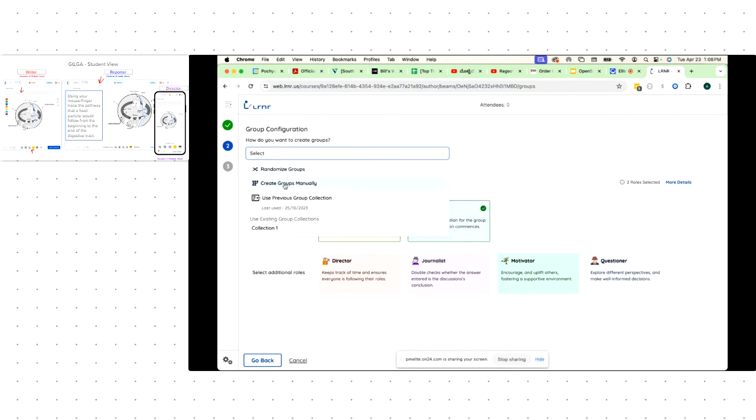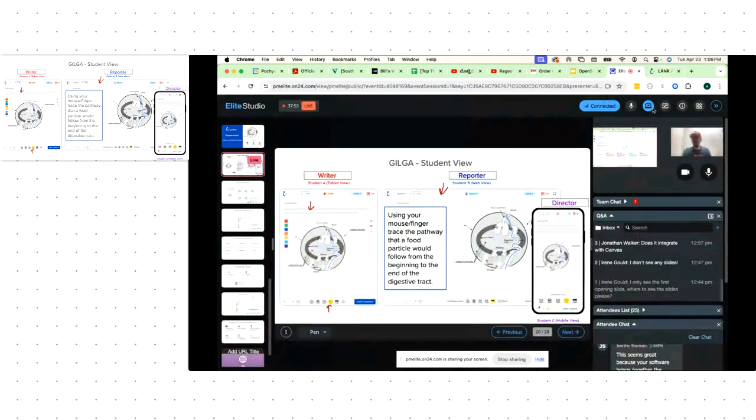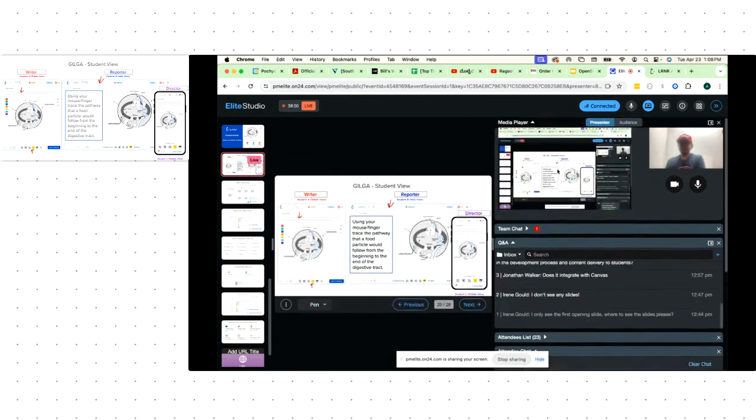Arvind, I don't think they're seeing your screen. I believe they are, because on the right-hand side they just have to click on it. Okay, and they should be able to see it.